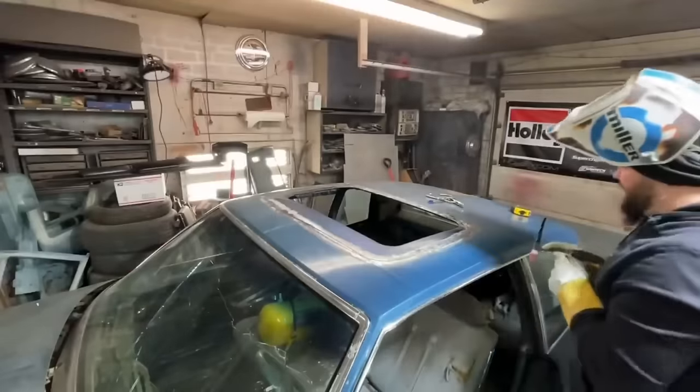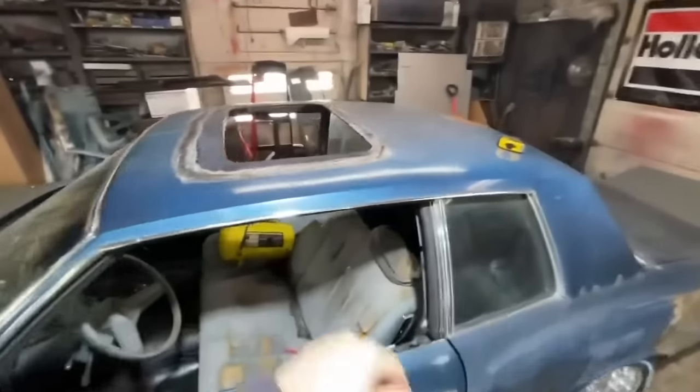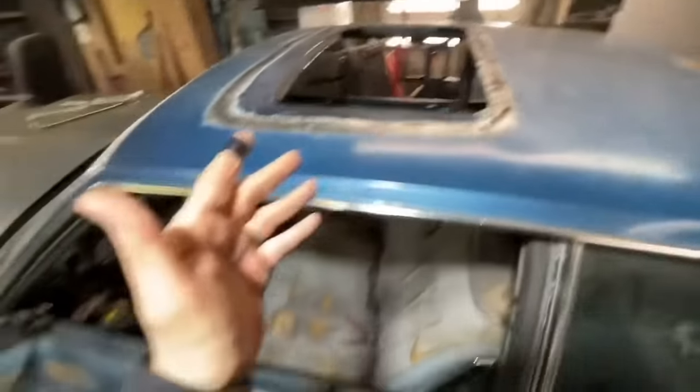Found a little bit of body cock. Hey, body cock. So I was starting to do my TIG weld. Oh, shit, that's still hot.